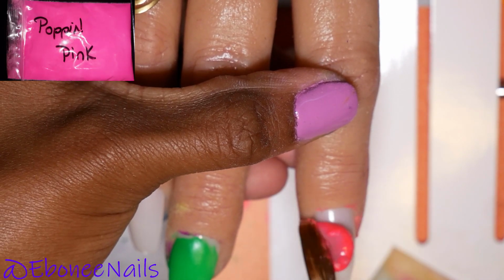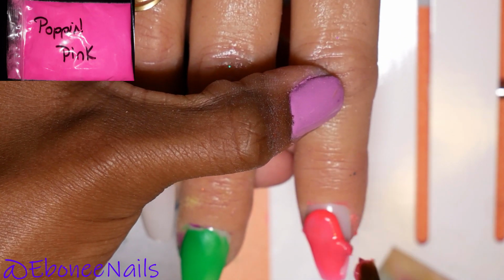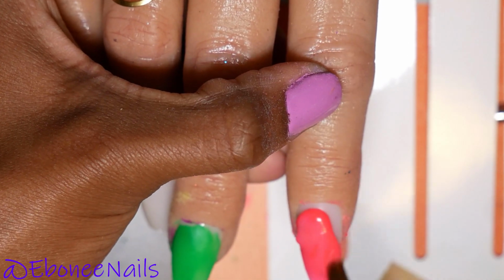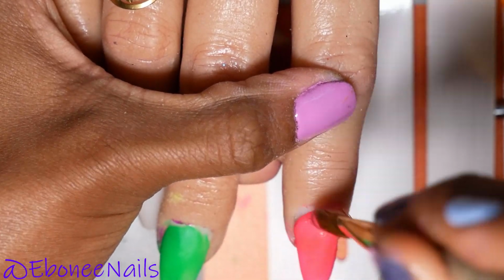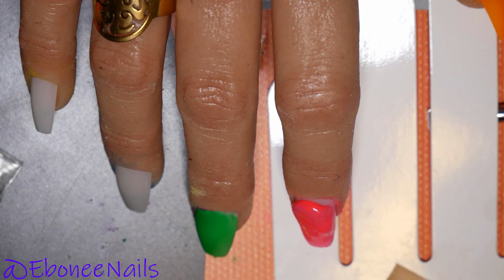Okay, so I think this is the pink. But then it looks like the coral, but the coral looks more of a pinkish orange, like orange and pink in it. But as I was going along, I felt like I was getting a little better, getting used to what I was doing.